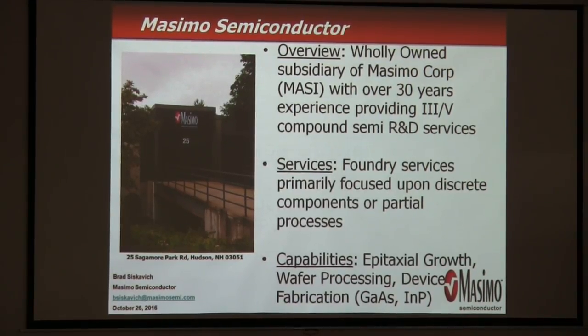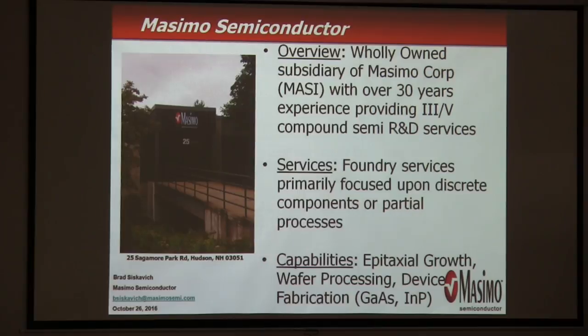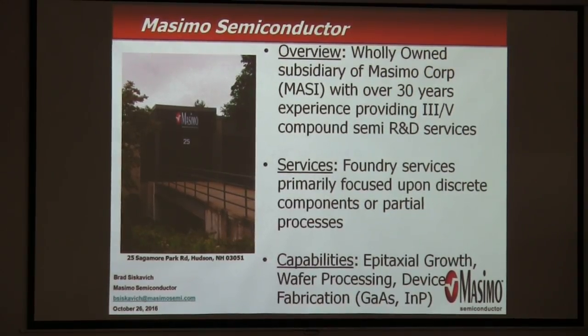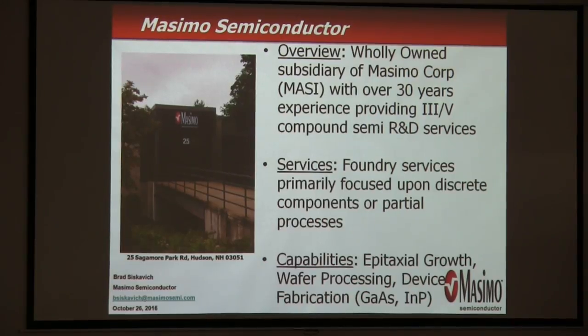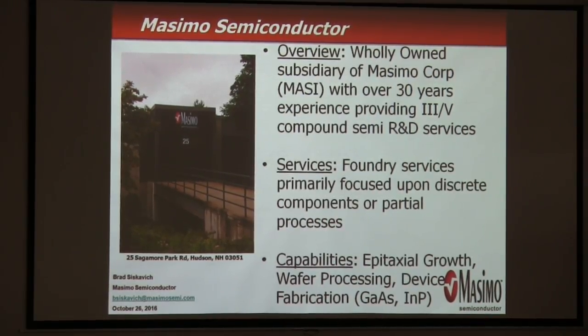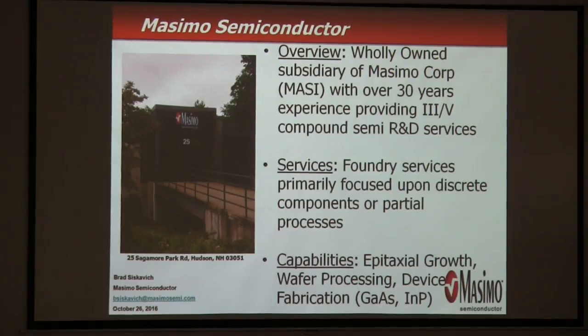A little bit of background on Massimo Semiconductor. Massimo Semiconductor is actually a wholly owned subsidiary of a company called Massimo Corp. And anybody who's been to the hospital and had that thing on your finger, that's actually Massimo's main product line. So you may wonder why a biotech company is in PV. But as it turned out, we actually make four different product lines: LEDs, lasers, photodetectors, and photovoltaics.